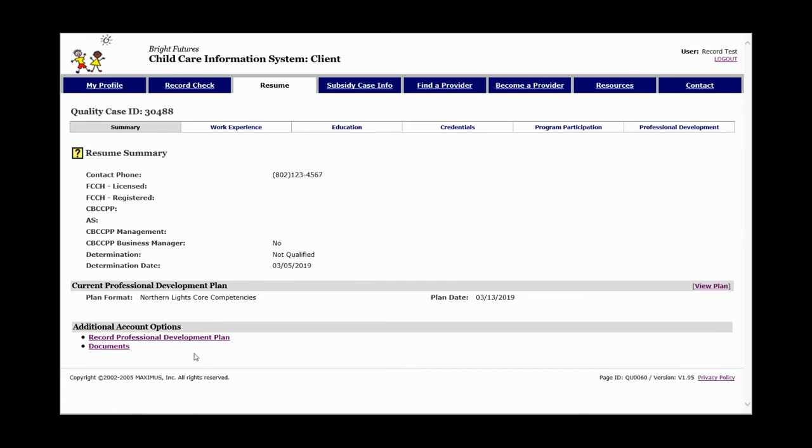At the bottom of the page, you will see 2 links: Record Professional Development Plan, which is where you can update your individual Professional Development Plan, or IPDP. There's also Documents, which is where you will see the credential documents Northern Lights has received and uploaded on your behalf. These may include transcripts, CPR certifications, and other documents. You do not need to resend documents that are recorded here.